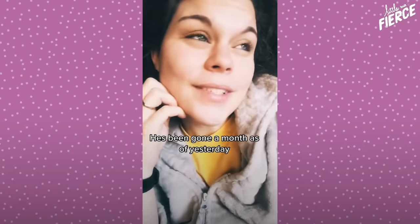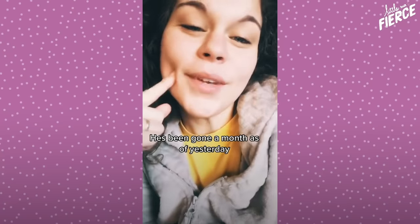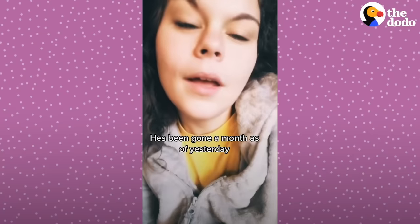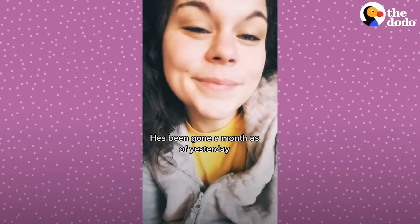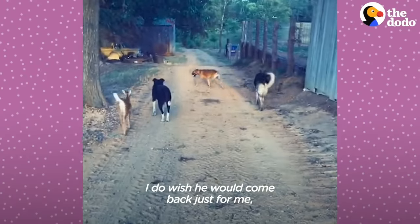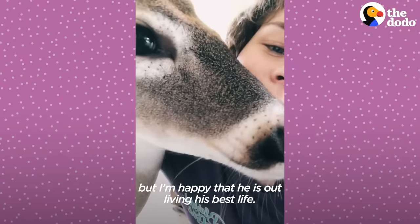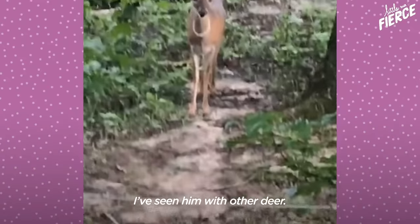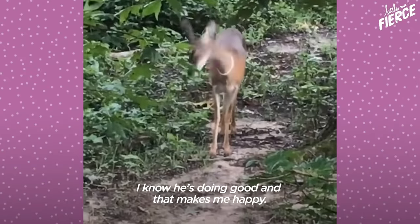I saw Copper last night. I was driving home, and he was in a field. And yes, I know it was him. And he looked great. Thriving. I do wish he would come back just for me, but I'm happy that he is out living his best life. I've seen him with other deer. I know he's doing good, and that makes me happy.